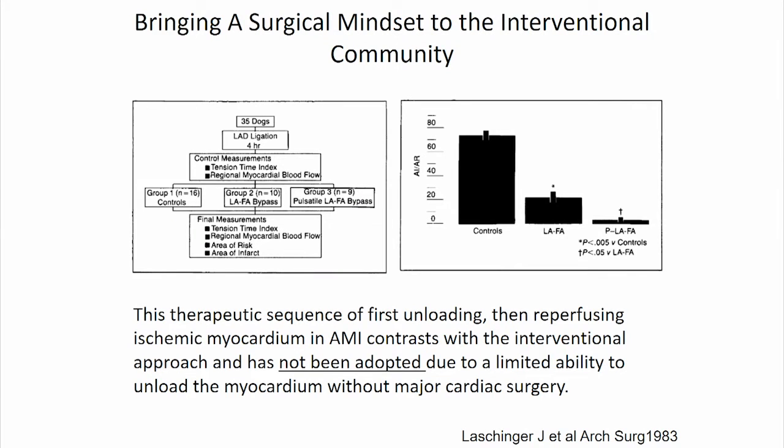So this surgical approach to revascularization in MI, of course, was lost once angioplasty came on the scene, and the focus again became driven towards restoring oxygen supply. But first unload and then reperfuse is actually a surgical mantra for the management of acute myocardial infarction. So when we bring that surgical mindset to the interventional community, there was some early work done in the late 1970s, early 1980s. This is some work by John Laschinger, who's a surgeon, who was doing some of the earliest work looking at left atrial to femoral artery bypass as a mechanism of unloading.